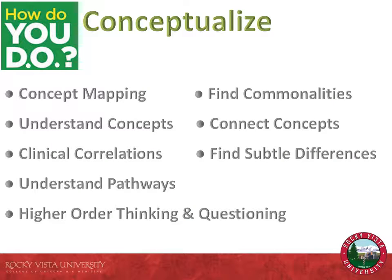When we refer to conceptualizing the material, there's lots of different variations of how to do that, and they're all correct. It simply means taking the material and working around it, through it, inside it, pulling it out, putting it back in, looking at it from different angles, seeing the bigger picture of it, but then going down to the tiny picture of it. Anything that you can do to tie in concepts. So we use phrases like higher order thinking, concept mapping, following it down through the pathways and seeing what road stops are along the way.